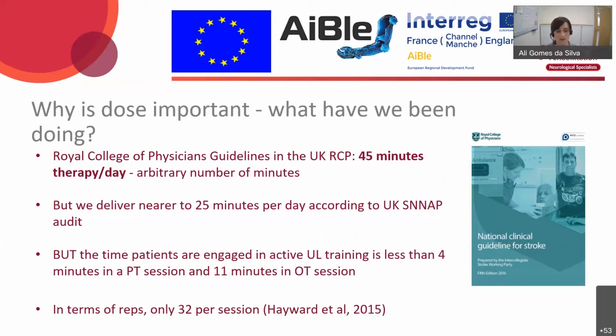So why is dose so important? What have we been doing? We have to start from the place of what have we been doing before we can look at where we want to go. So this is the reality of what we're actually doing in the UK. Again, this might be different internationally, so bear with me. This is a UK-based slide, really. But in our country, in terms of stroke rehabilitation in the acute setting, the RCP, the Royal College of Physicians, advocates that we should be doing 45 minutes of therapy per day. And it's not defined how much of this we should be spending on performing upper limb rehab.